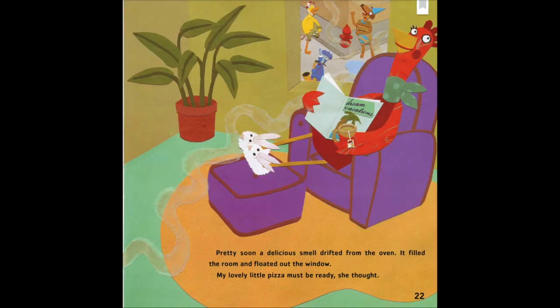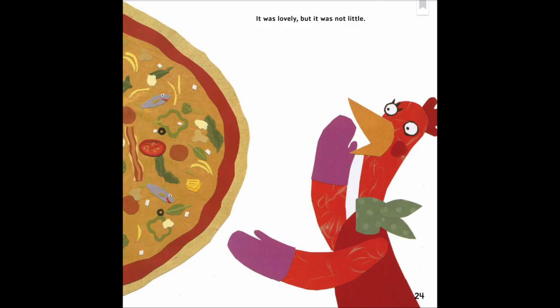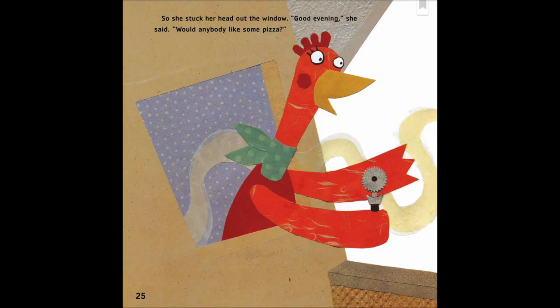Pretty soon, a delicious smell drifted from the oven. It filled the room and floated out the window. "My lovely little pizza must be ready," she thought to herself. It was lovely, but it was not little. So she stuck out her head. "Good evening," she said. "Would anybody like some pizza?"